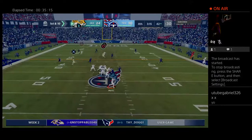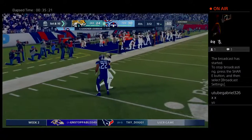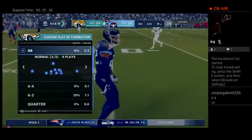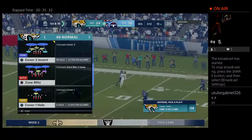On 1st and 10, it's Hurts. And intercepted. Maybe the turning point they need. Chauncey Gardner-Johnson with a pick. The rookie was trying to push it downfield, but the safety bit him. And he'll learn that you have to hold the safety.